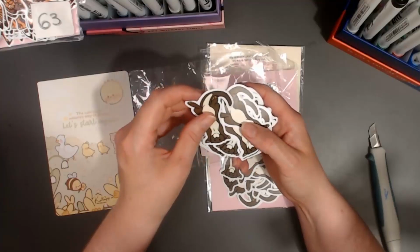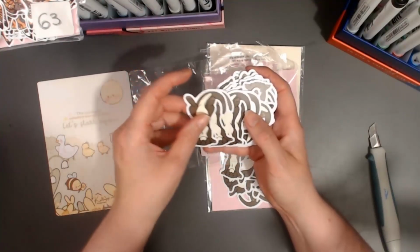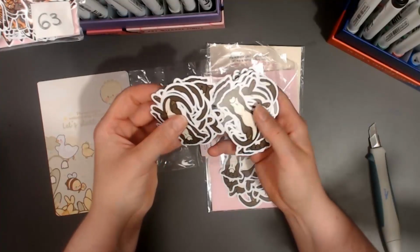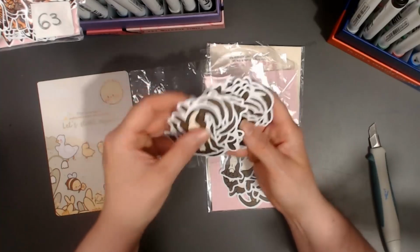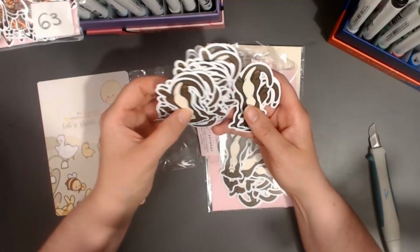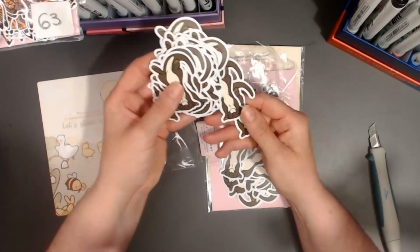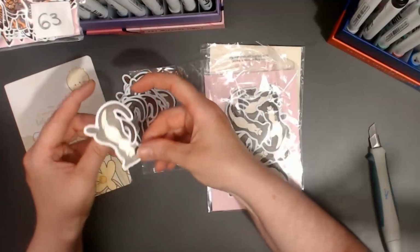Why are you seconds? I honestly can't see anything wrong with them. The backs are clean. I'm confused. I mean, that one's got a little bit of a dent to the tail, but that's... Yeah, these look fine by me. They feel fine. No, I'm confused. Master Dean, you confuse me.